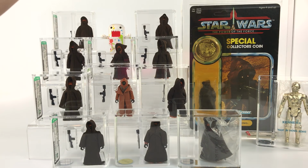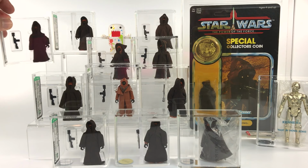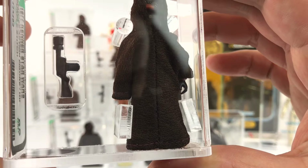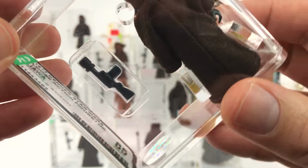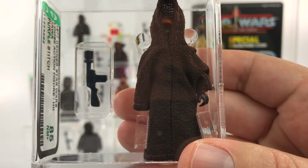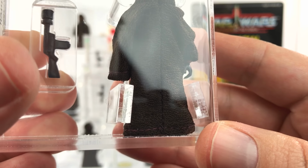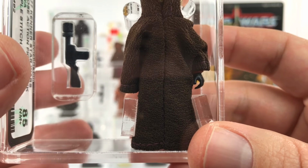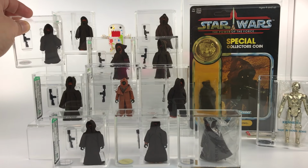Going down to the second tier here, this is where I get into my different color variants. And so this right here is a purple Stitch Jawa. So let me show you the label right there. So purple Stitch Jawa. These are somewhat common. You can find them. I know there's a couple being sold right now. I think they're a little bit overpriced. People do tend to overprice these figures, but this is a purple Stitch Jawa.